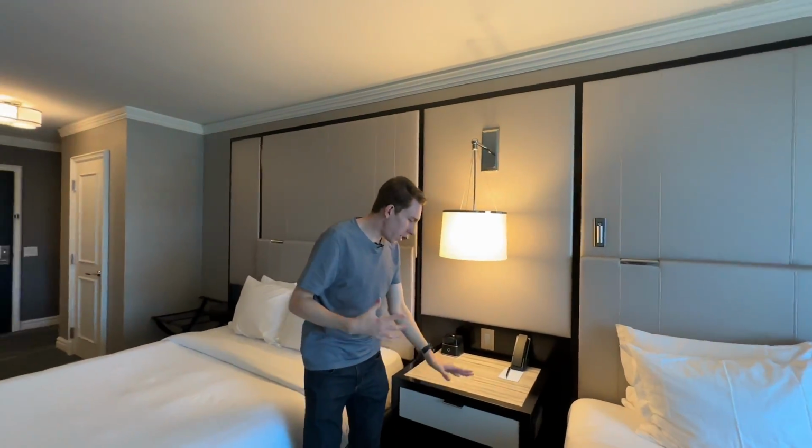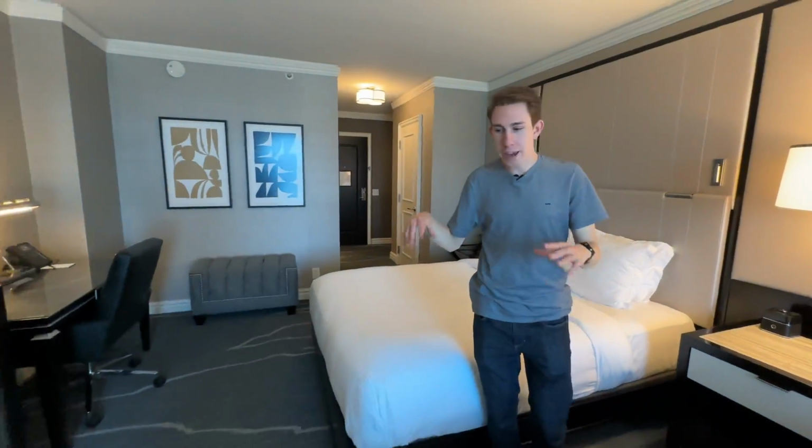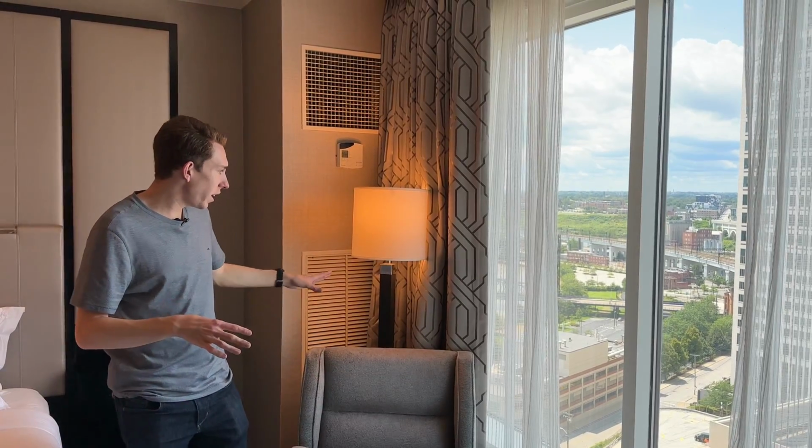But overall, the whole room, as well as the entry here, has carpeting, except for the bathroom itself. So keep that in mind. A lot of the newer hotels, it's more hardwood floor, and then just by the beds, it's carpet, but the whole thing is carpeting. And over here, we do have a little seating area with a little lamp.